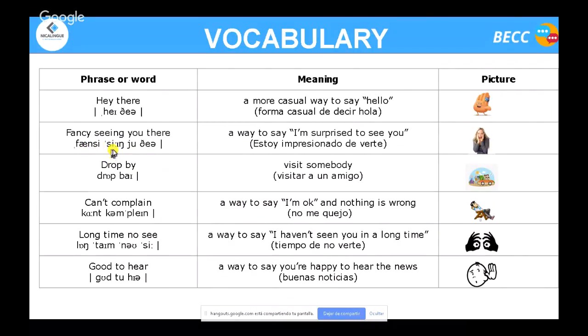Fancy. Zing, right? You. Remember that? You. The same pronunciation right there, guys. So there's no way for you to get lost.